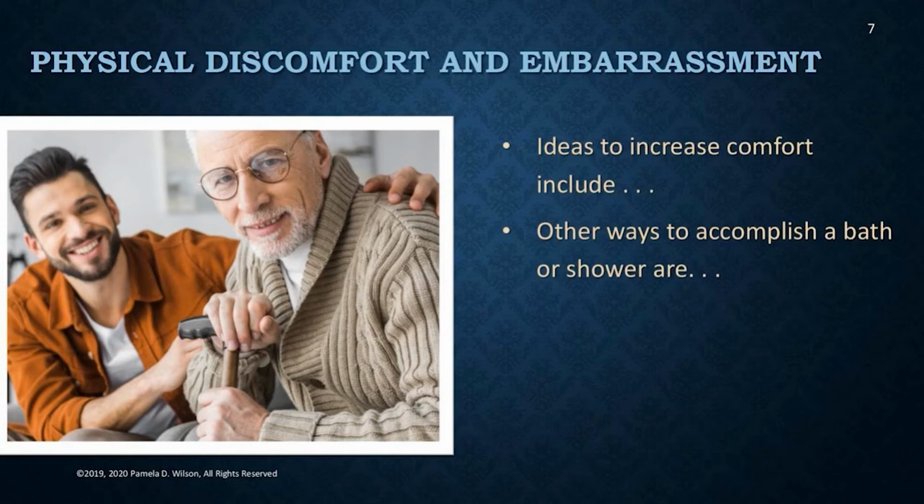We would take towels and the bathrobe and heat them in a clothes dryer before we gave a person a bath, so that they at least were a little warm or room temperature when we used them. Other concerns: if the bathing area is upstairs or downstairs, and your parent has difficulty walking up and down those steps, remember, go back to the idea of double railings, railing on the right and railing on the left. If that really does become too difficult, there are creative ways to still accomplish a bath or a shower.